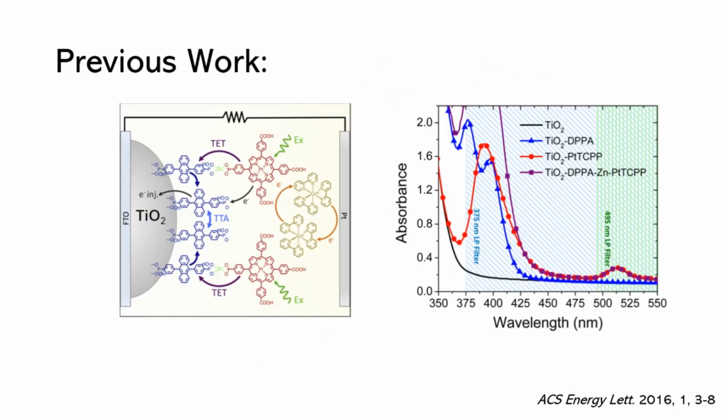In a previous study published in ACS Energy Letters, our group has shown that sensitizer-acceptor multilayers as part of an integrated upconversion solar cell are an effective means of harvesting low-energy photons and converting them into photocurrent. One of the major drawbacks of this system is the wide transparency window between the sensitizer and acceptor absorption features.